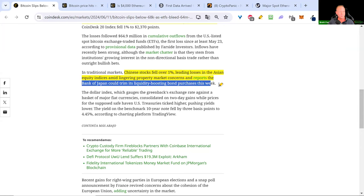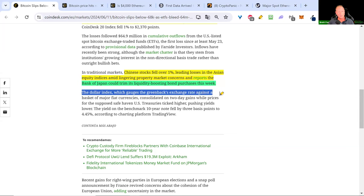And so here's part of it. The Bank of Japan could trim its liquidity-boosting bond purchases this week, and that's basically slowing down their QE. That would lead to a risk-off timing. More money in, liquidity cycles in, risk-on assets up. The opposite, tightening of liquidity, risk-on assets down. That's usually how it works. So the dollar index talks about the dollar exchange rate against a basket of major fiat currencies. Here's the thing: the dollar is not getting stronger.